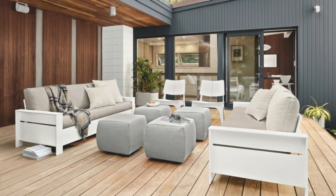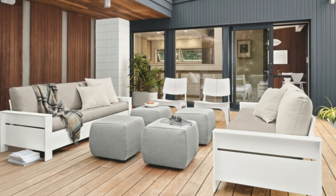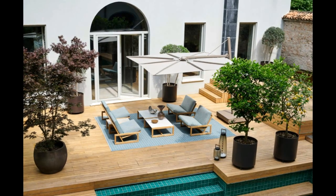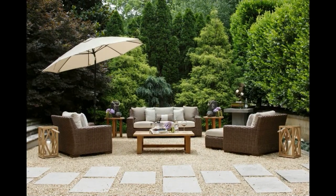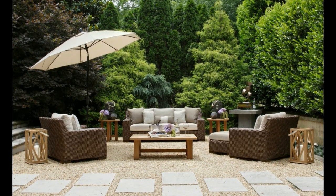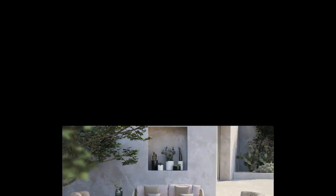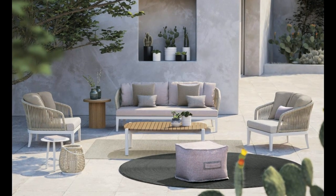Don't limit your outdoor seating to just a few chairs. Sectional sofas have made their way into outdoor spaces, and for good reason. These oversized seating arrangements offer a cozy and communal atmosphere. Opt for weather-resistant fabric in neutral tones to create a versatile canvas that can be dressed up with colorful pillows and throws. Arrange your sectional around a fire pit for the ultimate gathering spot on chilly evenings.